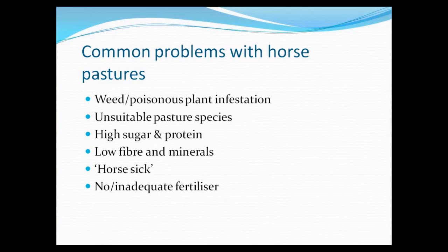As we all know, any of us who are riders, if you give horses lots of sugar, they act like toddlers in the sweet shop, and you get all kinds of tantrums that we would all like to avoid. Low fiber grasses. Again, this can cause subclinical levels of diarrhea and colic. Poor mineral nutrition from the grassland will lead to all kinds of deficiency syndromes, which will build up over time.